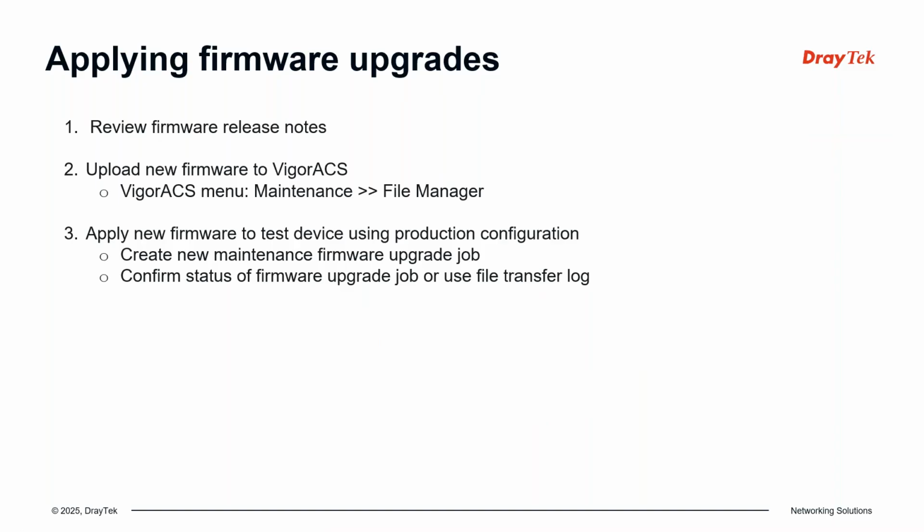And secondly, an option would be to upload that firmware into the Vicor ACS platform. The benefit of doing this via the menu there, Maintenance and File Manager, is you're then able to utilize that firmware for different upgrade methods that are available from Vicor ACS at a later date. Following on from that, we can then apply the firmware to a test device, which would have a production configuration applied to it. And this allows you to understand the upgrade, doing some testing with the actual firmware itself and the new features and improvements that have been made.